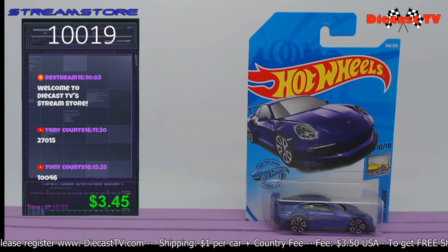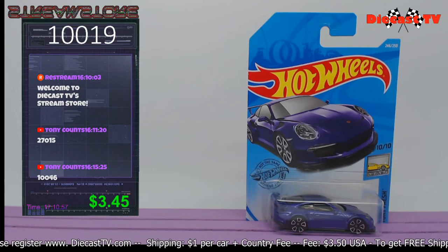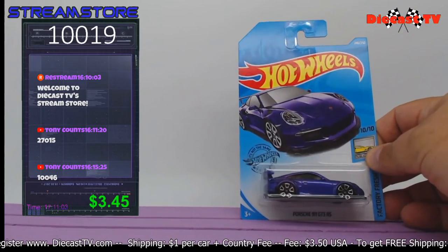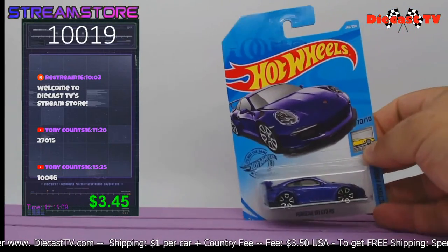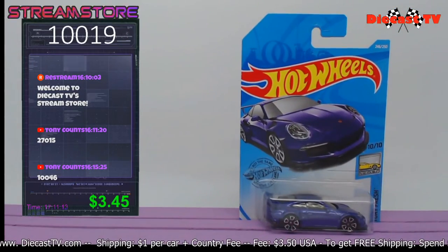Hey, Ross the Boss here. Check it out. Hot Wheels on the Block. You gotta love that. It's sweet. It's a Porsche. You gotta love it. 911 GT3 RS. Sweet ride. Take a look. Sweet. Gotta love that. I love the fin in the back. It's pretty cool in the purple, too, as well.